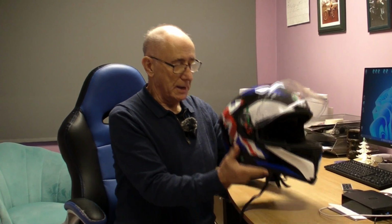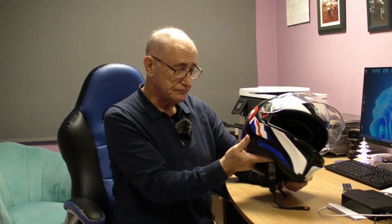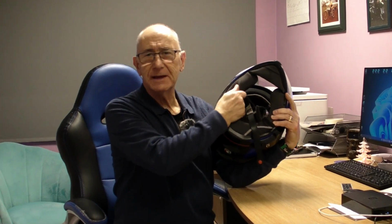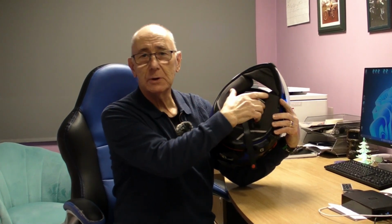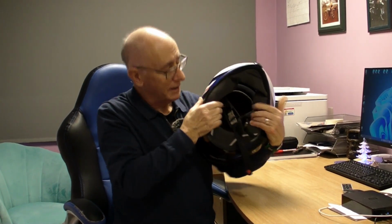On the sizing, I measured my head at 56 centimeters, and this one is size MS, which I believe is medium small. It states 57 centimeters. When I tried it on in the shop, I knew straight away it touches absolutely everywhere, even allowing for my rather large ears. It's got the Drytex moisture absorbing lining. That aperture looks quite small, but once I get it past my ears, it opens up inside, and it's really good.